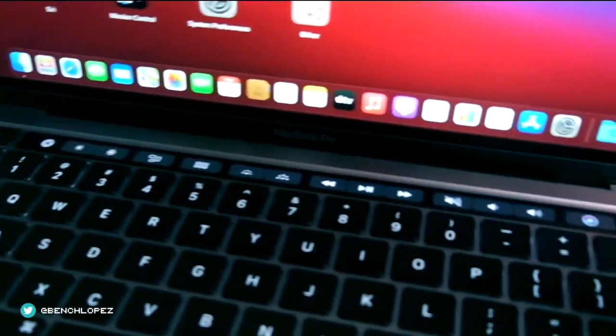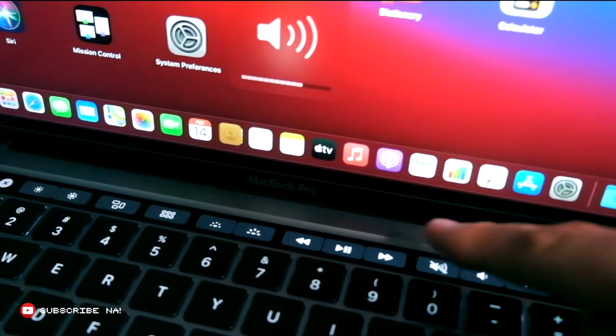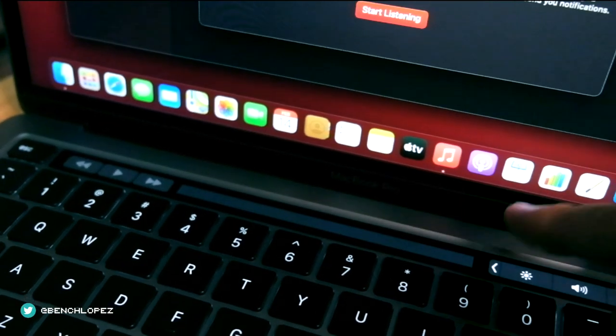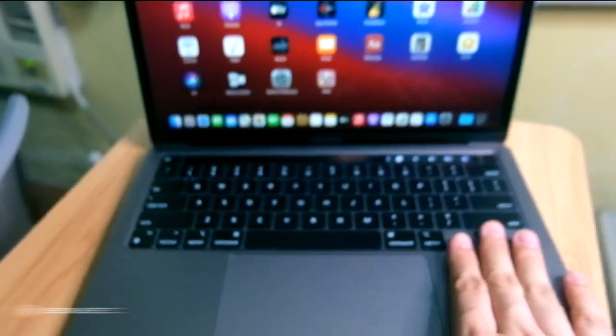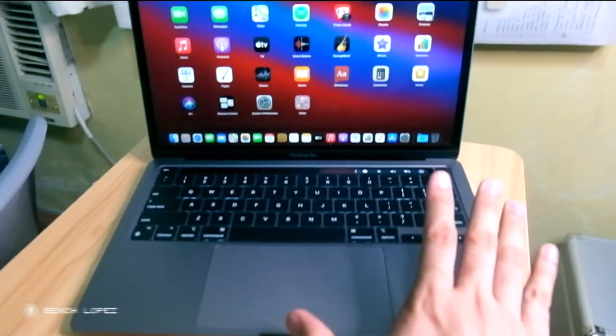So i-try natin tong touch bar. So first time ko magkaganto, so let's try. Ayan, ayan siya. Mute. Ito. Shit. Okay. Naiiyak na ako. So guys, this is the trackpad. Ayan, as you can see, kasyang-kasya yung aking fist. And, ayan, ganyan lang siya. And super, super, super ganda.